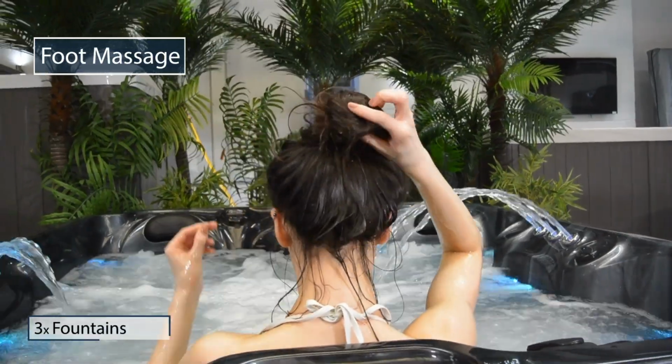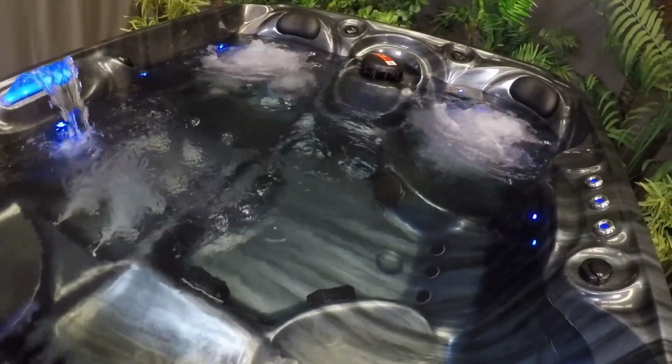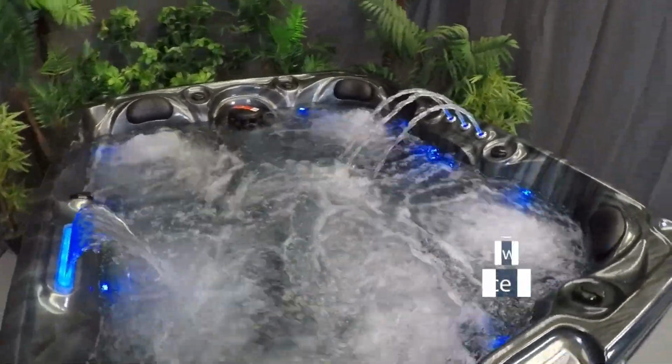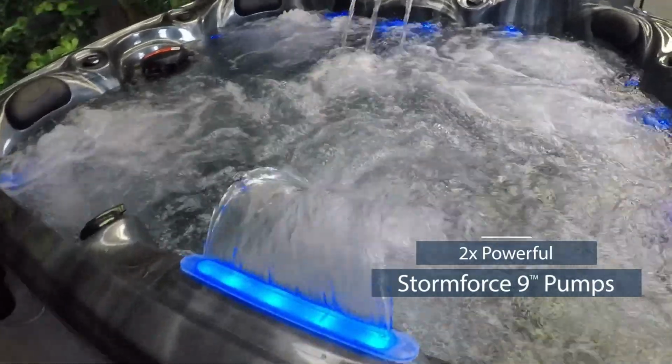This hot tub is packed with 61 powerful jets, including 4 dedicated foot massage jets, 3 fountains, and a 10-inch waterfall. Imagine sinking into the warm water, feeling the gentle pressure of the jets melting away your stress. Pure bliss. And with 2 Storm Force 9 pumps, you're guaranteed a powerful and invigorating massage every time.